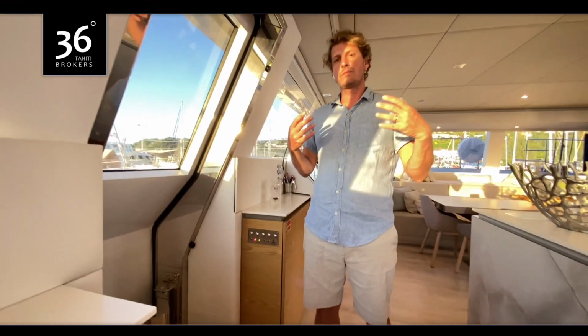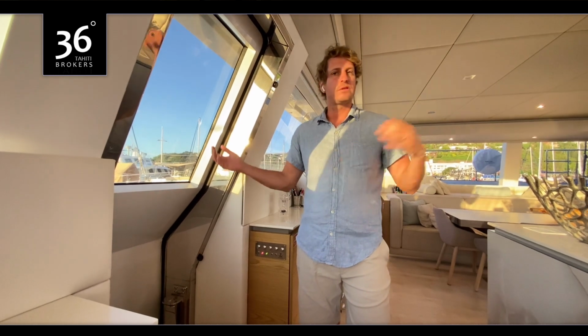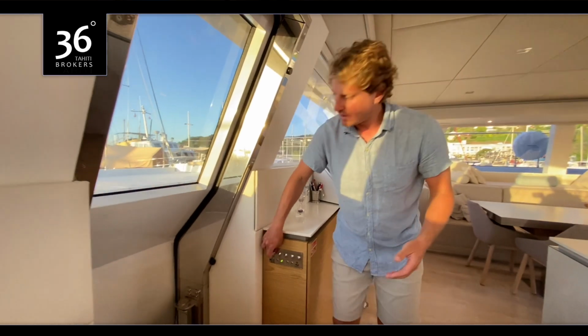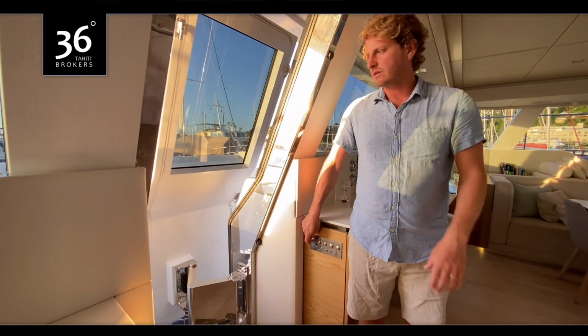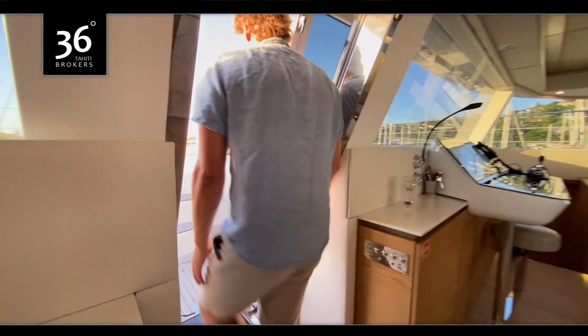So one of the things I love the most about this boat is the access to the different areas. You don't have to walk around. So one of the greatest additions to the SUNREEF new line is the electric door. This takes you straight into the bow cockpit, which we use a lot.